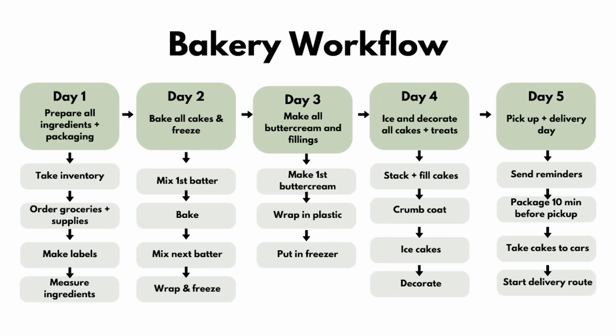So your sub workflows can be things like your mixing sequence, like I just said, but you can also have a decorating sequence where you task batch by base coating all of your cakes and then going back through and adding all of the details. The key here is to establish a pattern of habit that gets you into the flow state.